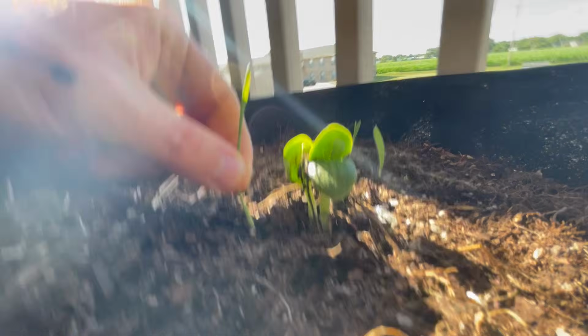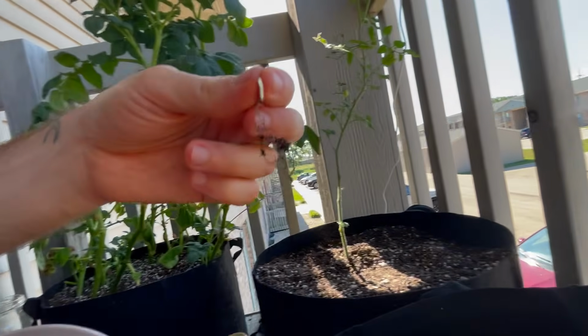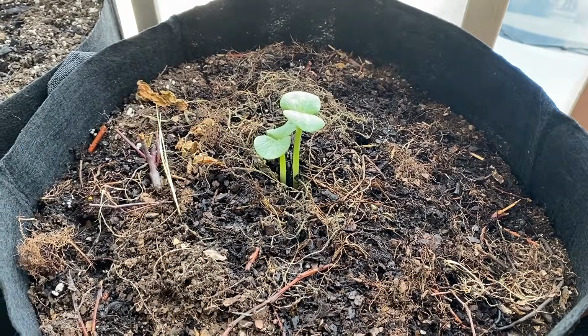What if that's a pumpkin? In that pumpkin. What if it's a pumpkin? In no pumpkin. The pumpkins are looking amazing.